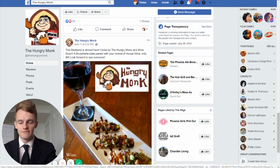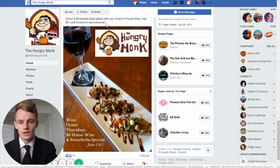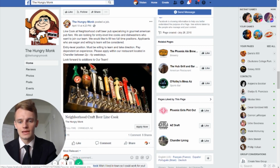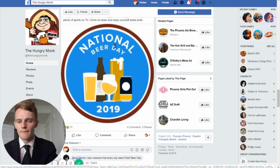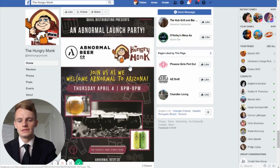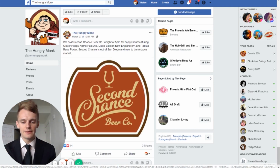This isn't even a PNG image. This is like a JPEG image. It just looks really bad. They just pasted this on here. Just not good marketing at all. Then we scroll down. Yep, just not good at all. This is not selling the business, right? Does this picture sell the image? This does not sell this beer, right? This logo does not sell the beer. A picture of the beer would sell the beer, not this photo.